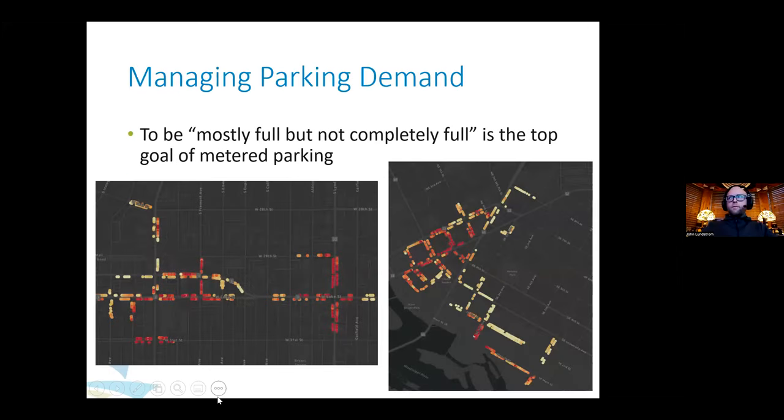Yeah, so this leads to managing parking demand. To be mostly full but not completely full is the top goal of metered parking. You can aim for around 70% of spaces being occupied, with 30% able to slot in a vehicle that wants to find a place to park, hopefully as close to their destination as possible.